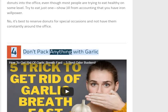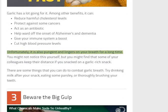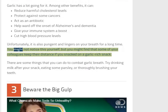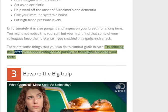4. Don't pack anything with garlic. Garlic has a lot going for it. Among other benefits, it can boost your immune system. Unfortunately, it is also pungent and lingers on your breath for a long time. You might not notice this yourself, but you might find that some of your colleagues keep their distance if you snacked on a garlic-rich snack. There are some things that you can do to combat garlic breath. Try drinking milk after your snack, eating some parsley, or thoroughly brushing your teeth.